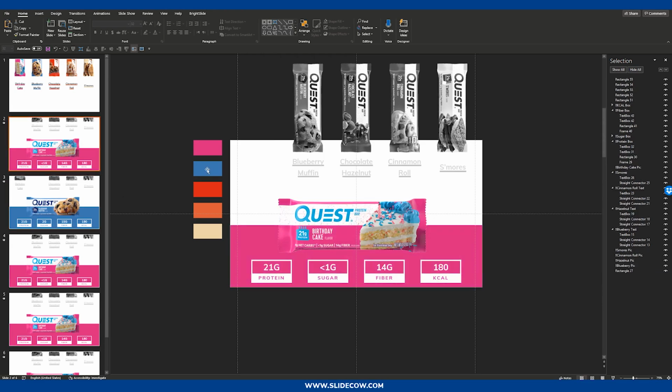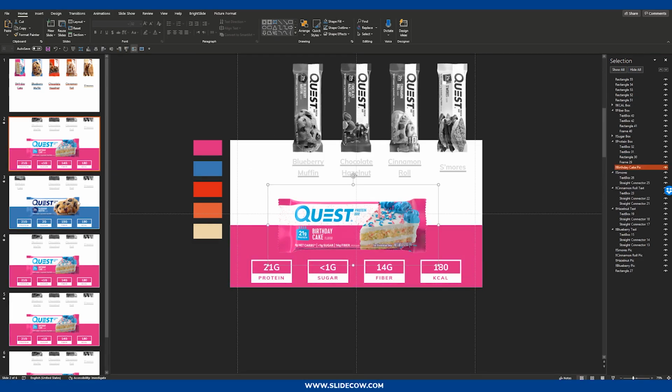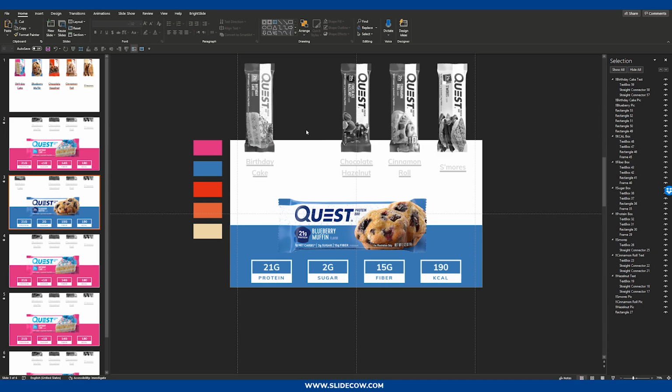Okay, so this is what I mean. Over here, we deleted the birthday cake at the top, the birthday cake protein bar, and over here, we deleted it here. And the reason why is because these guys are the focus of the slide. There's no need to have them at the top anymore, remember. So we're going to do this for all the other slides now, no exception. All right, I'm going to be moving on now. I'll be back when I'm done, I promise.